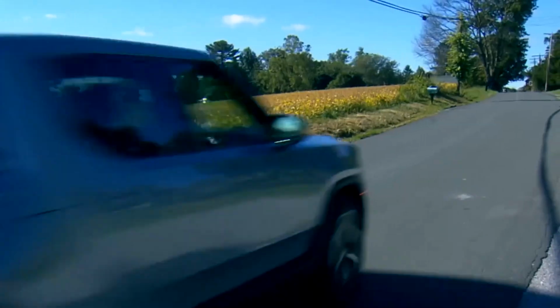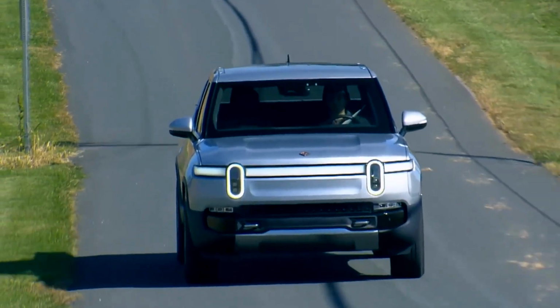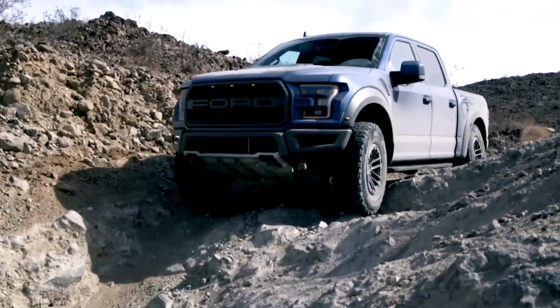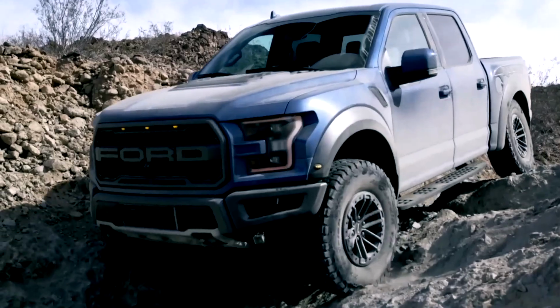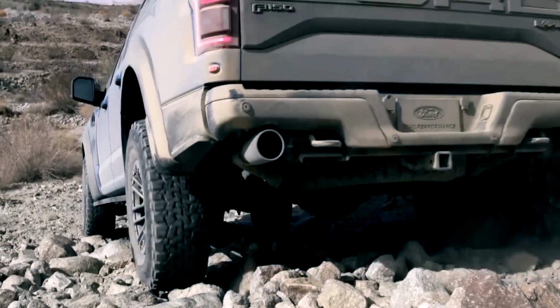Recall that the Rivian R1T has separate motors for each tyre and air suspension. It can pull up to 11,000 pounds, cross 3 feet of water, and reach 60 miles per hour in 3 seconds flat. The Raptor has a number of off-road operating settings: 4-wheel drive, a locking differential, and 34-inch BF Goodrich all-terrain KO2 tyres as standard equipment for off-roading.